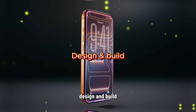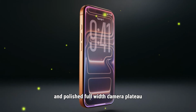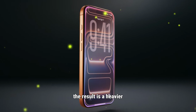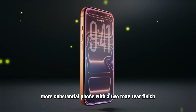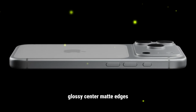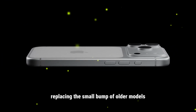Design and build. Apple returned the Pro models to an aluminum frame and a polished, full-width camera plateau that now stretches across the back. The result is a heavier, more substantial phone with a two-tone rear finish, glossy center, matte edges, and a big camera plateau replacing the small bump of older models.